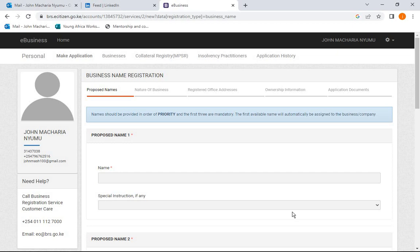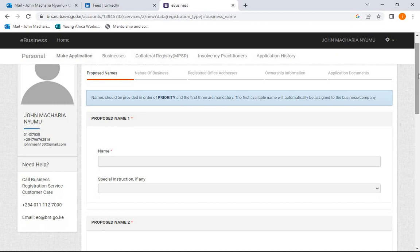So you come up with the 3 names, write them in the order of priorities. The names are allowed to have numbers or even hyphens, commas, or full stop. So try to come up with names as unique as possible. Also remember, this time round, this process has been enhanced end to end. So it's not like earlier when you used to do a name search, then you continue with registration. You do the process end to end.